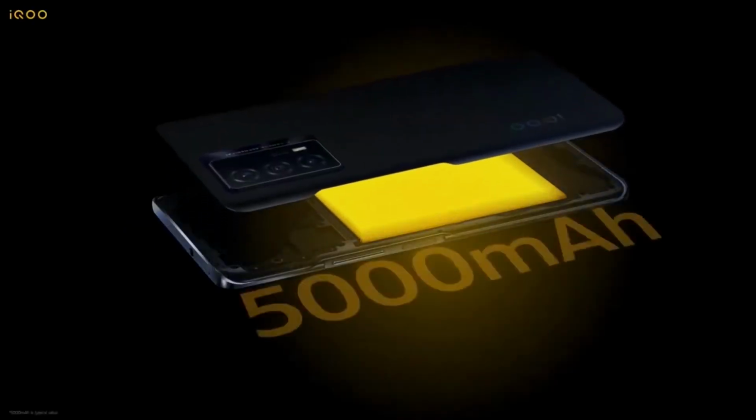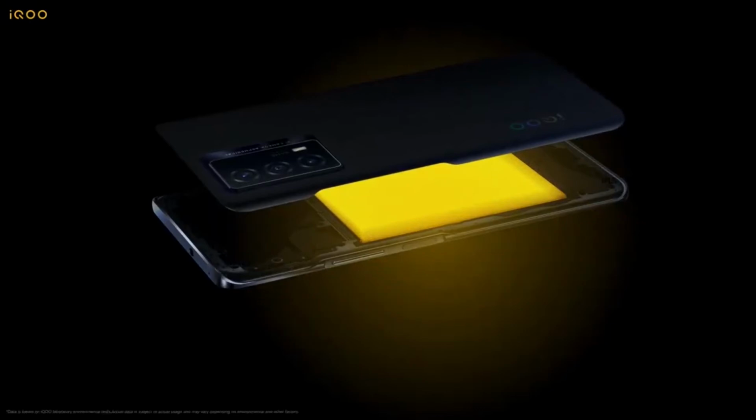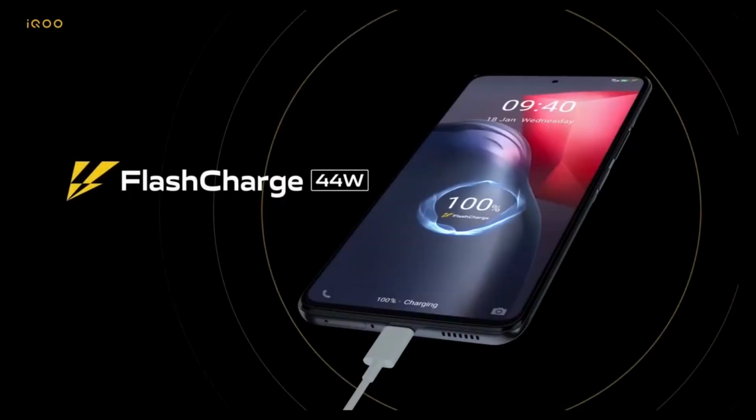The iQOO Z5 5G packs a 5000 mAh battery with 44 watts flash charge fast charging support via USB Type-C port.